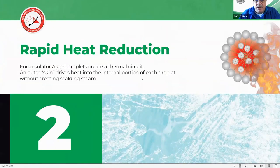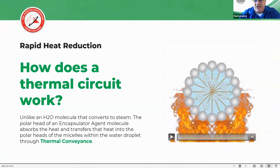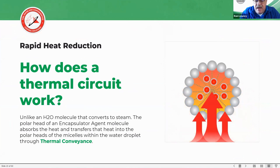Next feature is that rapid cooling. So the agent has the ability to absorb heat as opposed to generating superheated steam. How it does that is those polar heads on the surface of the skin of F500 on the outside of the water droplet actually work like a heat sink. They absorb that heat and then rapidly transfer that heat energy to the polar heads of the spherical micelles within the water droplet. So that happens through thermal conveyance.